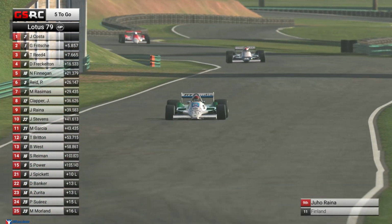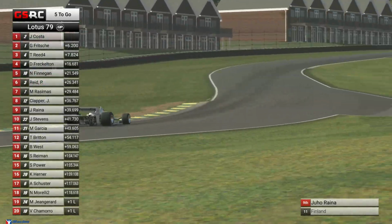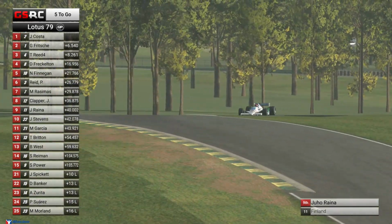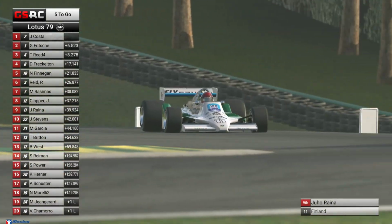I don't think Juho is going to try and find himself a lucky horseshoe, because apparently it is not for him, as he carries on in 9th. I'm actually kind of impressed that he's as high up the order as he is, because that's 2 offs and now 1 spin for him. We're going to take a look at this one.